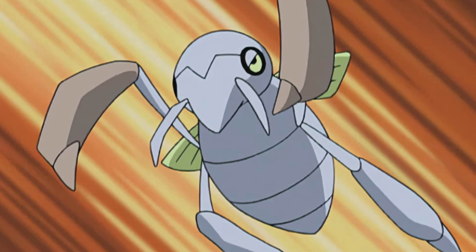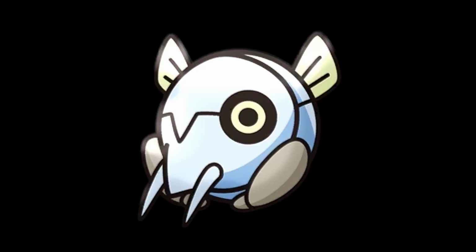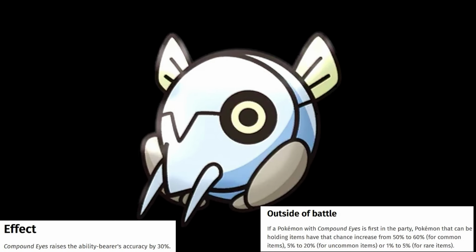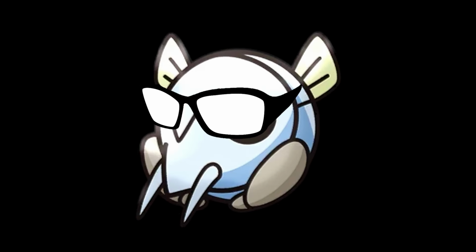So, to adapt, they will use their antenna to see. Now, what I find kind of comical here is that their primary ability is compound eyes. This improves their accuracy by 30%, but they're blind. So that antenna must be absolutely beastly.